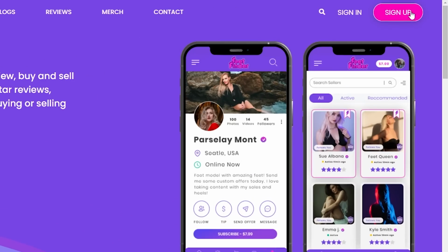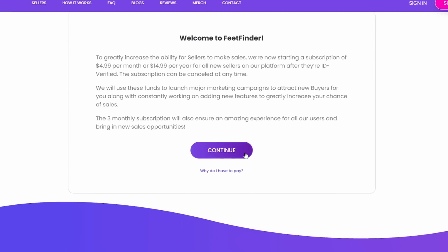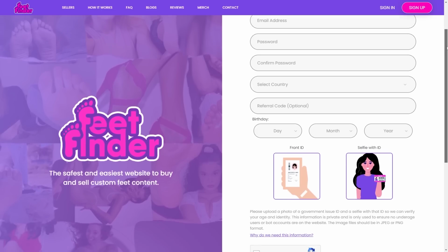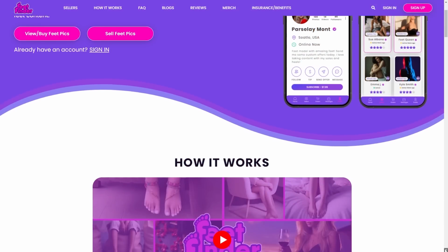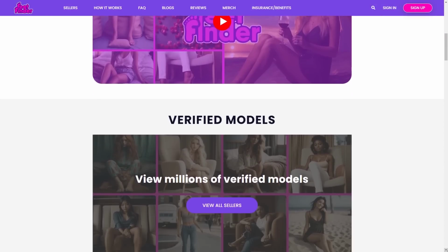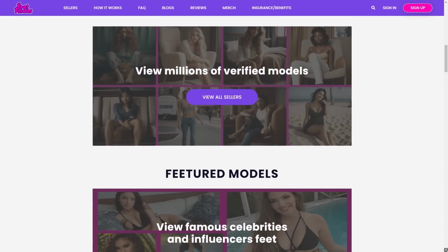There you have it, your guide to the most popular feet pics that sell like hotcakes on FeetFinder. Are you ready to start capturing and selling? Go ahead over to FeetFinder, get verified, and join the ranks of successful sellers making money off of their feet pics. The platform handles all of the heavy lifting, from marketing to secure payment, so that way you can focus on creating the most stunning content.